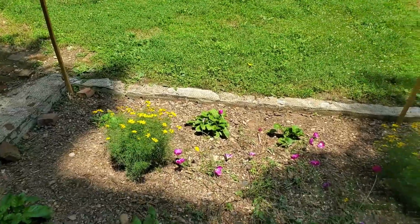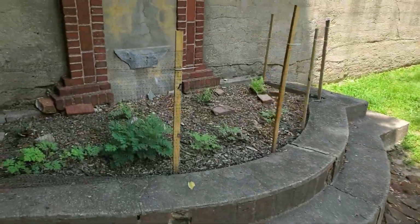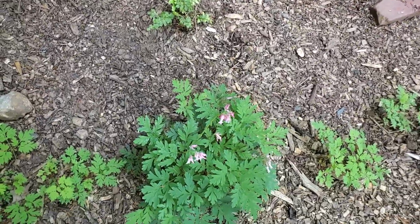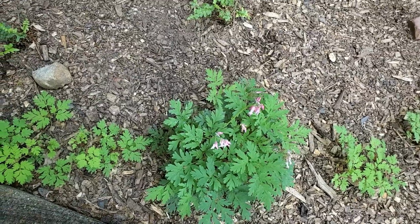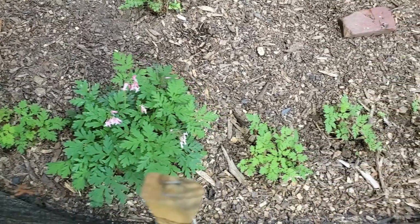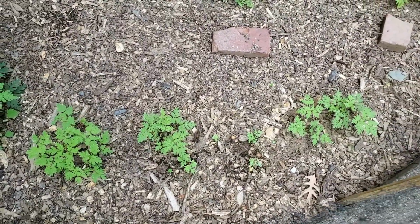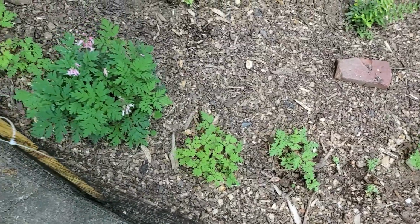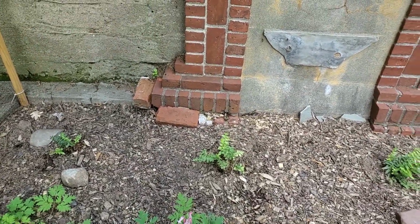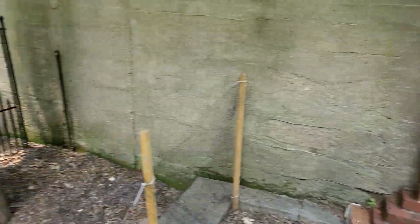The coreopsis on either side. We have the bleeding hearts. Here, we'll get an aerial shot there. There you go. Well, not an aerial shot, but you know what I mean. So we have the bleeding hearts, and they go all along, and you can tell it's the same types of leaves here. And we got the ferns in the back. So these are all new, so of course they're going to be small.